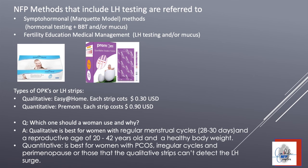Types of OPKs or LH strips. We have the qualitative, easy at home. Each strip costs 30 cents. Quantitative, premium strips. Each strip costs 90 cents. Question: which one should a woman use and why?